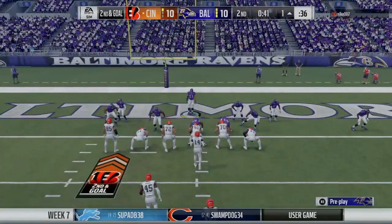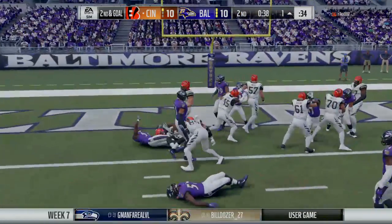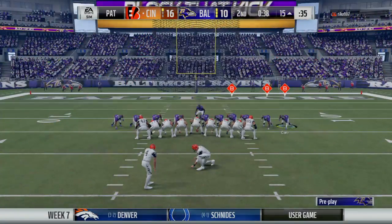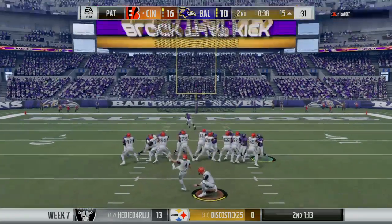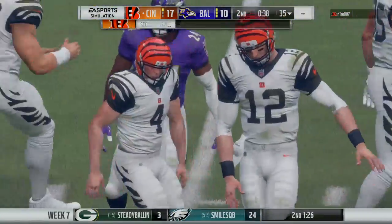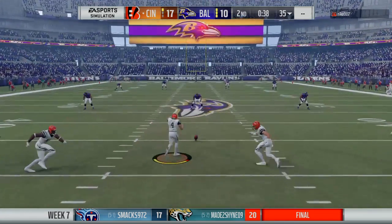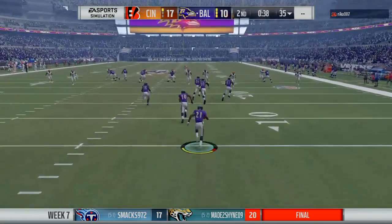And the D-line pinching together must be expecting the run. Here's a run with Mixon. And he is in. Touchdown, Bengals. A great effort there. His 2nd touchdown of the game, his 3rd on the year. And the Bengals have taken the lead. He's got it as they go up by a total of 17-10. Look out now to kick this one away. That'll be taken in the end zone.